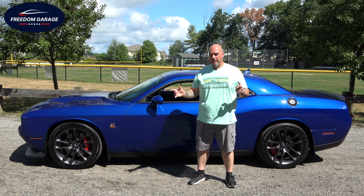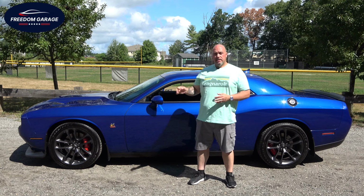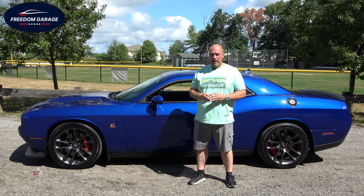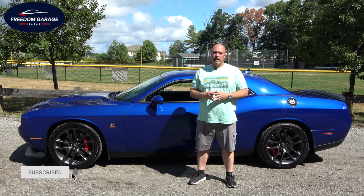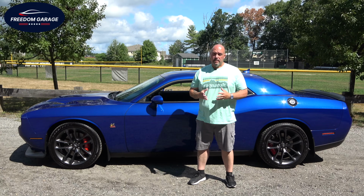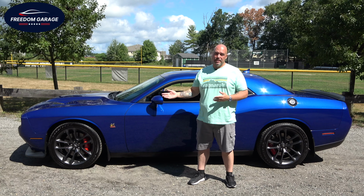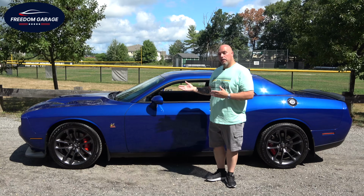If you're a Mopar fan, you'll know what this is just by seeing the badging. This is a 2021 Dodge Challenger RT Scat Pack, and we're gonna check this thing out inside and out, take it for a ride, and then I'll tell you what I think about the dying breed, the last of the American muscle cars. The Dodge Charger and Dodge Challenger, as you may know, are scheduled for extinction after the 2023 model year. So let's check it out while we have it.